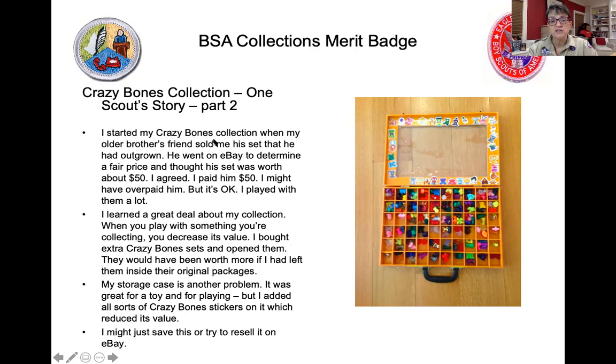My storage case is another problem. It was great for a toy and for playing, but I added all sorts of Crazy Bones stickers on it, which reduced its value. I might just save this or try to resell it on eBay. It would be fun to get in touch with this scout and find out if he sold it or he kept it.